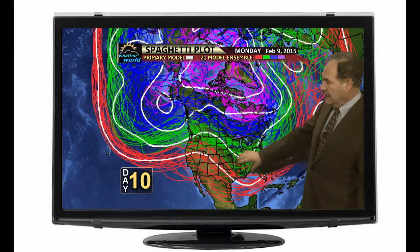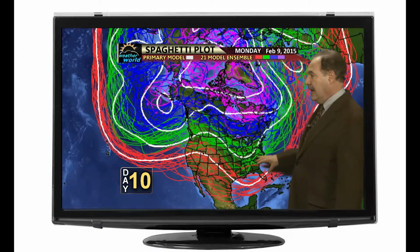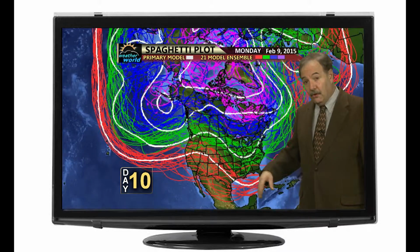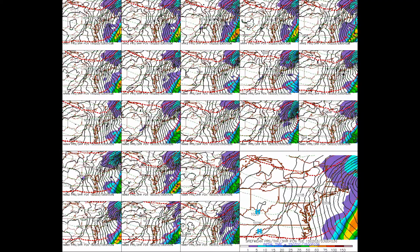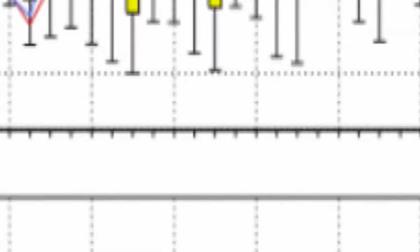Of course, on Weather World, we try to convey uncertainty. The spaghetti plots from 12-day trends are a good example, but we have lots of other forecasting products that characterize uncertainty, even for short-range forecasts. And today I'll show you a few, using as an example forecasts of the storm that ended this past Monday.